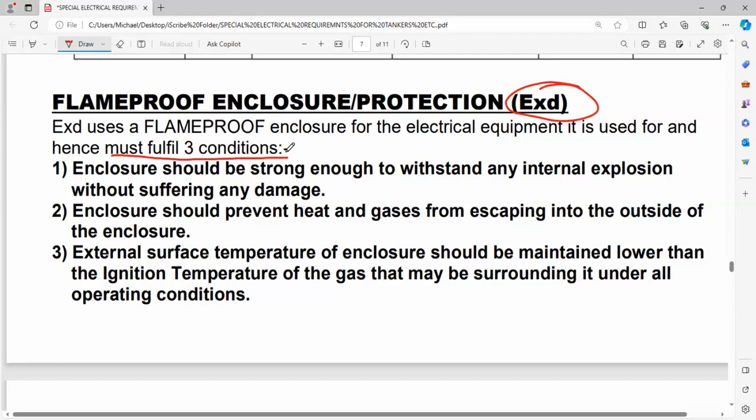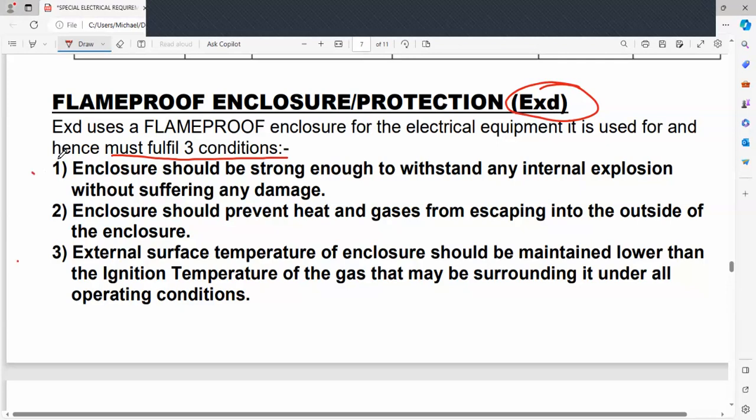And you will find as if nothing has happened to that motor. No charring, no breakage of the shell, the casing of that particular motor. Nothing. It looks perfectly normal from the outside. That is what they mean. It is able to withstand an internal explosion so that it does not suffer any external damage. Okay, that is point one. So if it meets that criterion, one of those conditions is fulfilled.